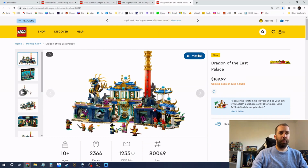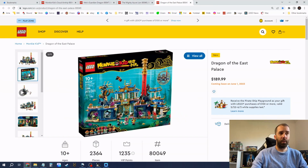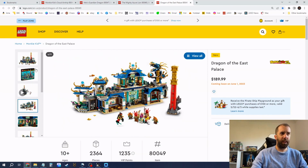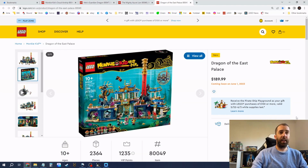And the biggest Monkie Kid set for June is Dragon of the East Palace. Quite an expensive price on this one, £170, $190 or €190. And this one has 2,364 pieces. I'm not a Monkie Kid collector. I don't have any of the sets. I'm not familiar with this theme, but this set looks pretty cool. I do like this Far East theme take on it. It looks very similar to a Ninjago set, maybe. So yeah, that's all 4 Monkie Kid sets coming out in June.